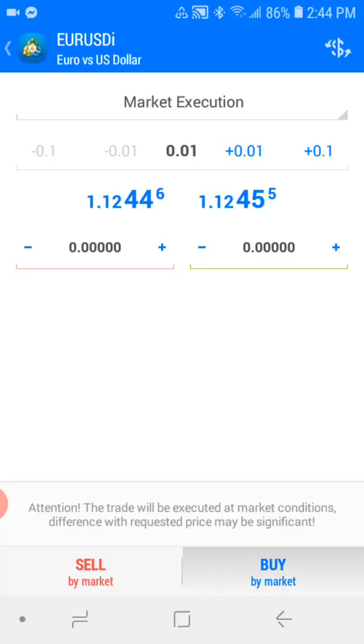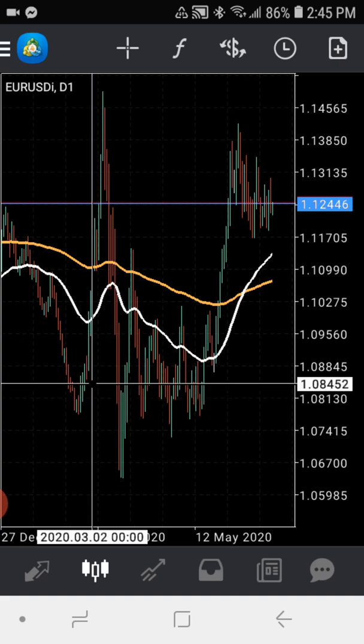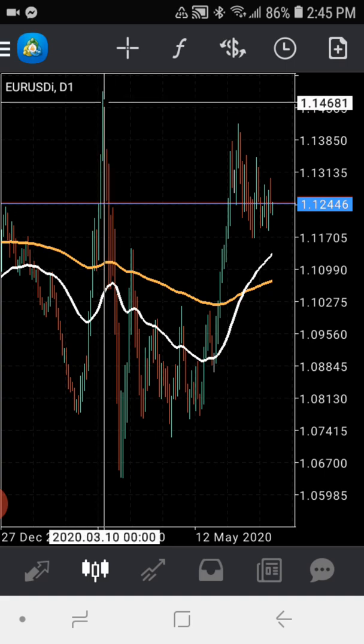You would have put a buy trade. It wouldn't have been a 1 point lot, but you would have put a buy trade, and you would have gotten... let me see. Let's do the high. Let's do the high when it started showing its symbols. Let's do the high.